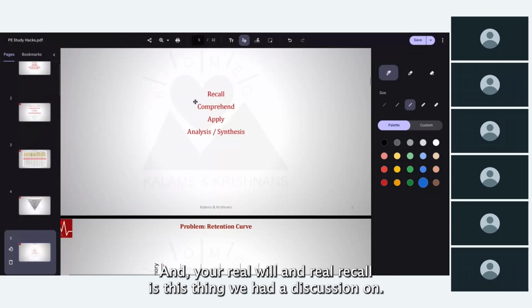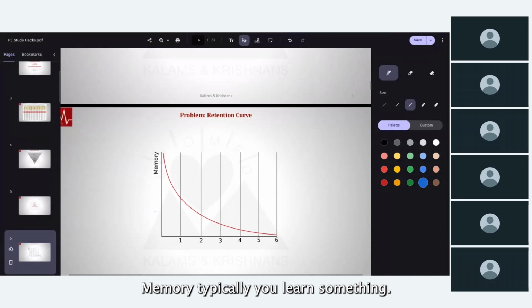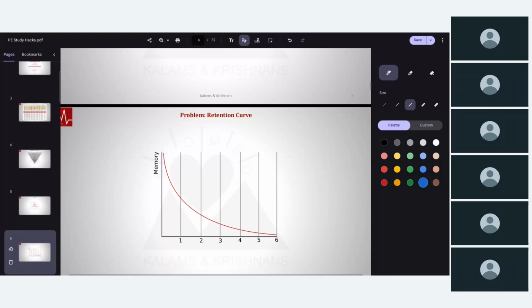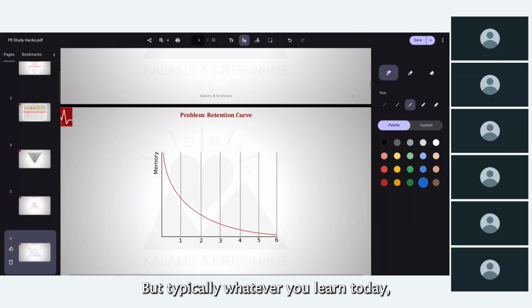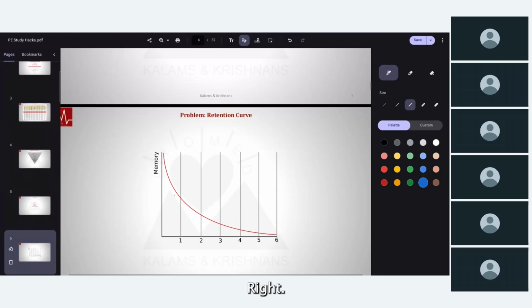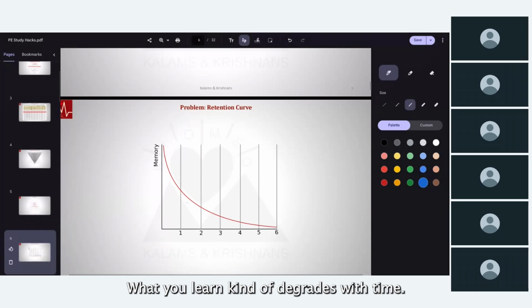And your real villain, real recall is this thing. We had a discussion on this exponential curves, right? Memory, typically, you learn something, okay? The y-axis is a measure of your memory, your ability to recall, let's say. The x-axis is time. Typically, you could say these are days, okay? What happens is there is decay of that memory, day scale or week scale, but typically whatever you learn today, tomorrow you don't remember all of that. Whatever you learn at the end of this discussion, most of it doesn't stay in your mind 2 hours after that, right? Real villain is this retention curve or learning curve, right? What you learn kind of degrades with time. This is your real villain.